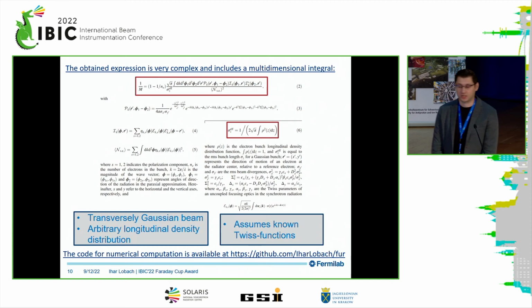The obtained expression is very complex, and it includes a multidimensional integral. However, we provide a computer code for numerical computation. Therefore, as long as the parameters of the system are available, it's simply a matter of plugging in the numbers into the computer code.